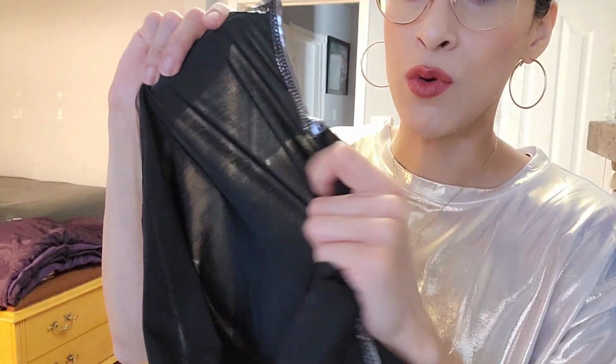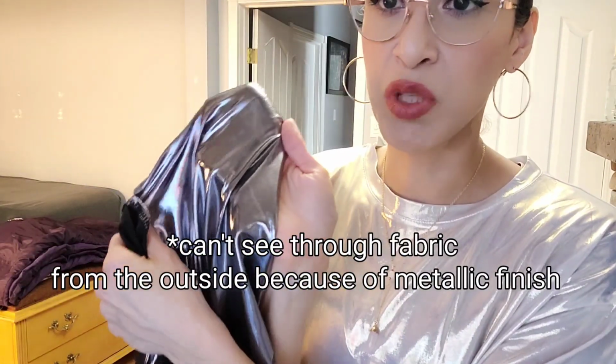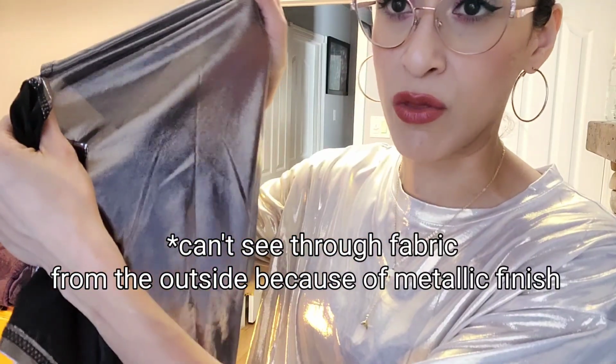They are see-through when you look at them through the inside, but because they're metallic, you can't see anything really through them. I also wear a cotton fitted tee underneath because these do not breathe. And I anticipated that these were not going to be very breathable t-shirts, but they really don't breathe.